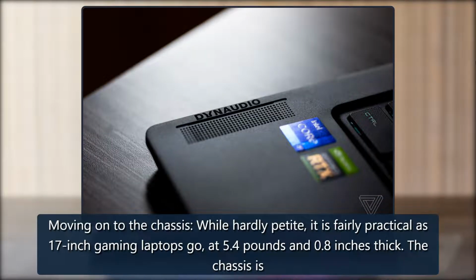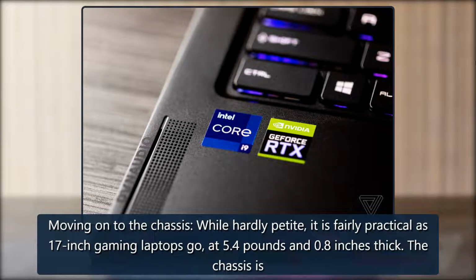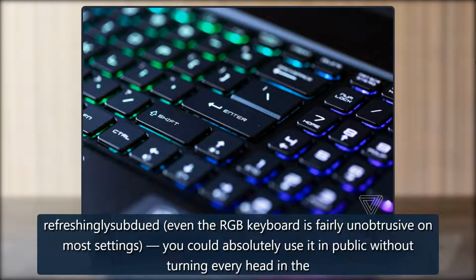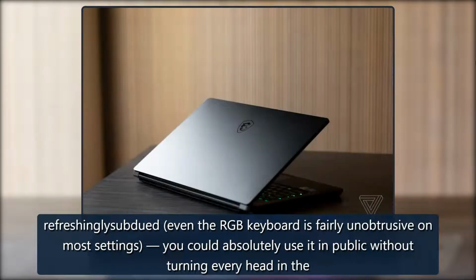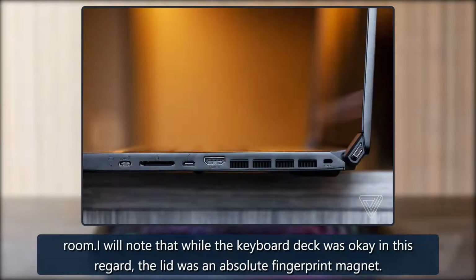Moving on to the chassis, while hardly petite, it is fairly practical as 17-inch gaming laptops go, at 5.4 pounds and 0.8 inches thick. The chassis is refreshingly subdued. Even the RGB keyboard is fairly unobtrusive on most settings. You could absolutely use it in public without turning every head in the room. I will note that while the keyboard deck was okay in this regard, the lid was an absolute fingerprint magnet.